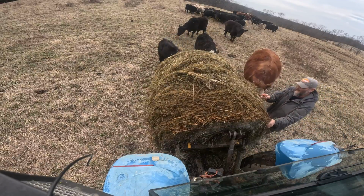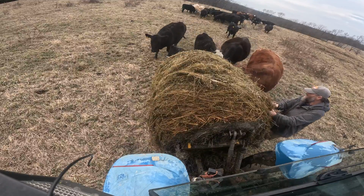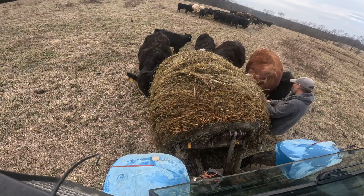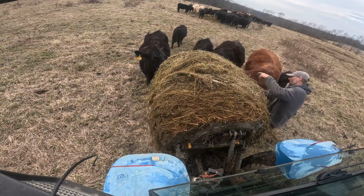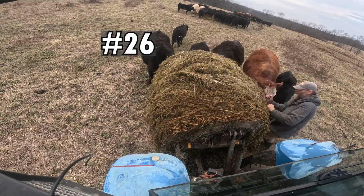And if you watch real closely, you'll notice the cows, there's a few of them, same cows that follow the bale on the spear, and they don't want to eat off the ground. Red right here is one of them. And our daughter Blackie, and that black cow over there, number 29, she is like a pain in the butt. She likes to help so much.